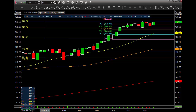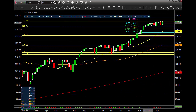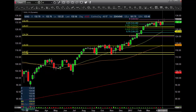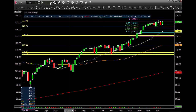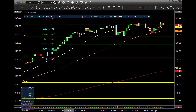Weekly charts of the Qs. No big deal. Weekly chart, nothing wrong. Just chopping around above the MAs, a little bit stretched, but nothing wrong right now, guys. It needs to get back above the high zones to start going. If it doesn't do that and keeps chopping around, you have a pretty good chance of this thing coming back in. So beware. That's on the weekly, a little bit bigger time frame. So we'll see where that one comes in on next Friday.